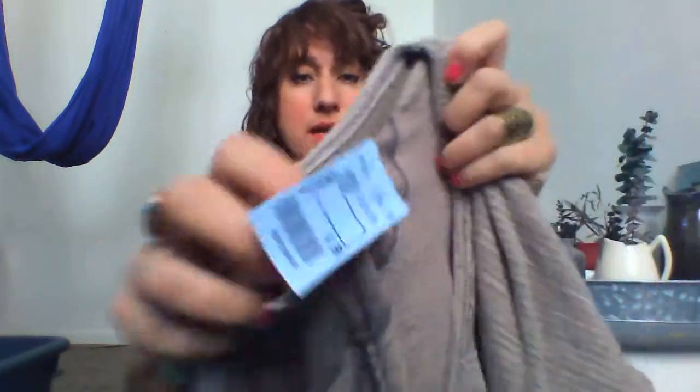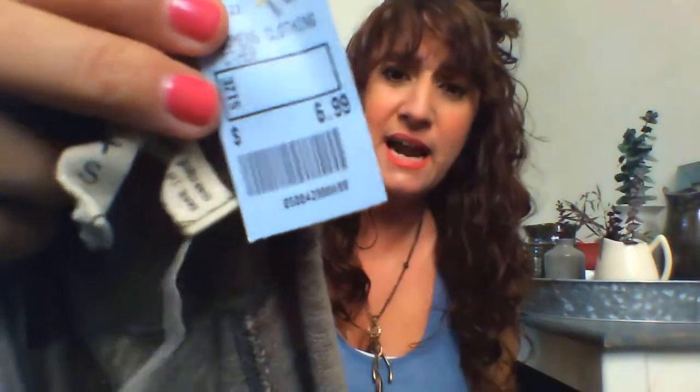These thermal tops, they're intentionally distressed, they've got like exposed seams. These do really well. I paid $6.99 half off. So what's that, $3.50? Don't you love when I do the math for you? Don't you love when Grateful Queen does math for you?